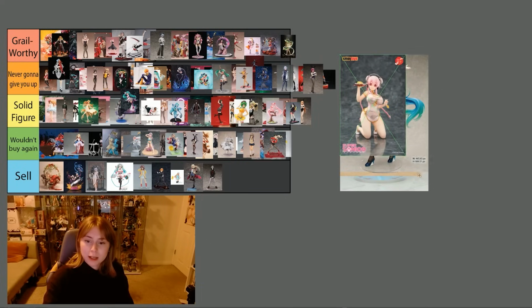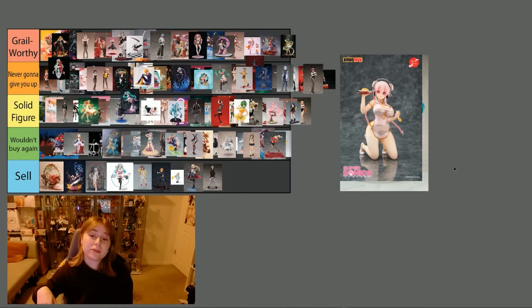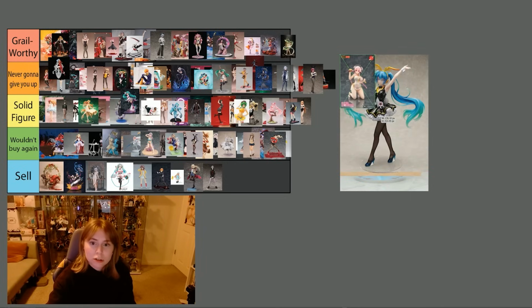Yeah, as we reach the end here, we have the Super Sonico Emon Toys figure. Really, really cute. I bought this off of Danielle or Anabe, and I love it. She's really, really cute. So I'm gonna say she's a solid figure.